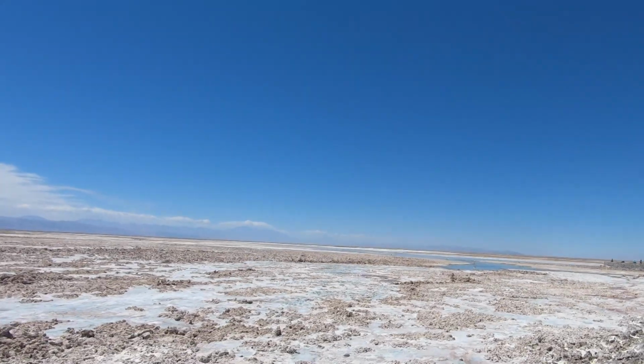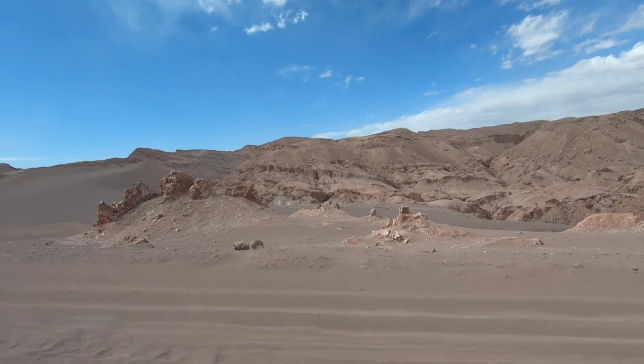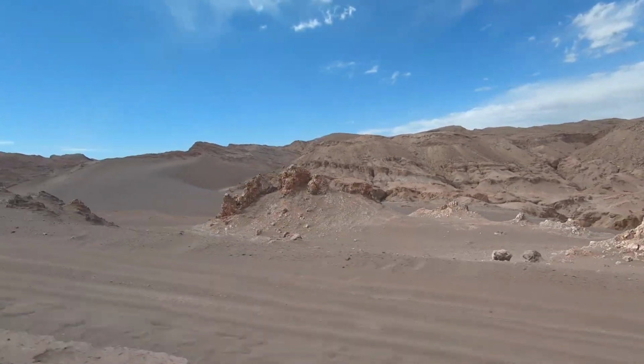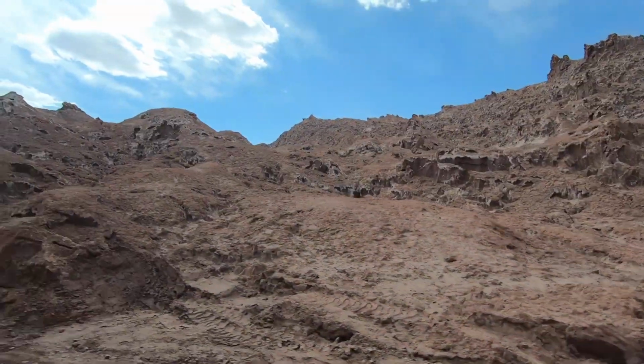From the salt flats, we then started our second tour, which took us to another geographical area. We've just entered the Valley of the Moon, just outside of Atacama. We're here on a tour. We're going to start our 1-hour hike, and what we've seen so far is the scenery is just awesome. There's no vegetation here, and it looks like we're on the moon, so I'm really excited to see what we're gonna see.